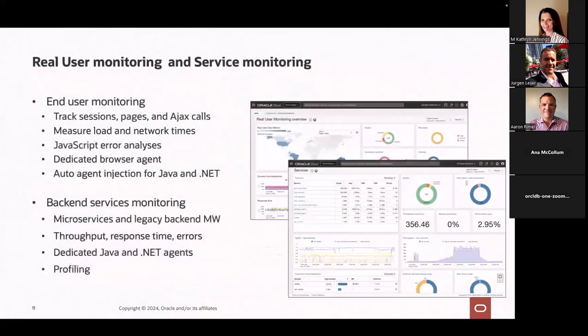And the things that we focused on first with Cerner was real user monitoring, service monitoring. With real user monitoring, we basically mean end user monitoring. So we're tracking sessions, page views, AJAX calls that are being called into the application. And for them, we measure load times, but also network connections. Do we pass DNS quickly? Do we resolve SSL quickly?